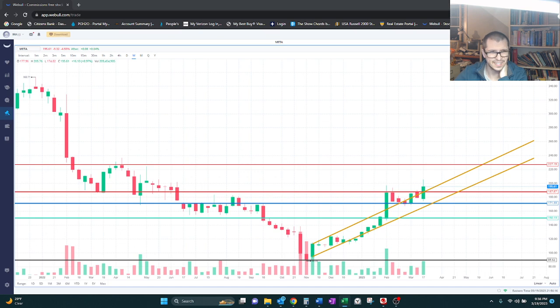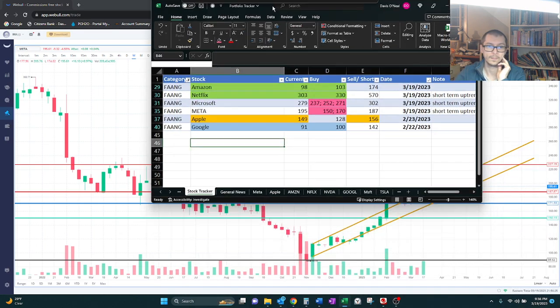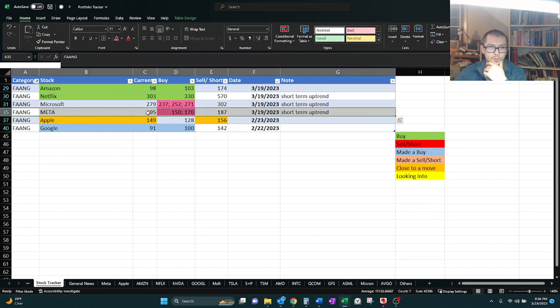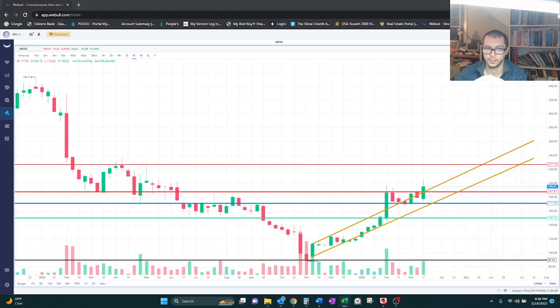I think I have Meta, at least to some degree, in my portfolio. I would like to add more. I just want to get it at a better price, is all. So here's all we have for Meta. We updated the price to 195. We have these new buy points added at 170. And currently it's in that short-term uptrend. We'll see how that continues.